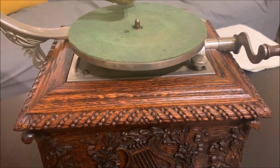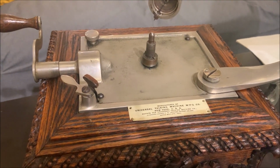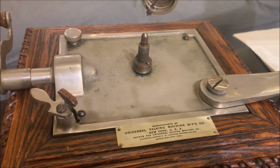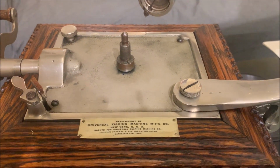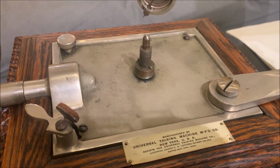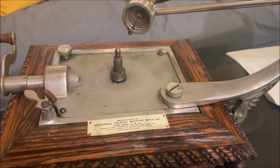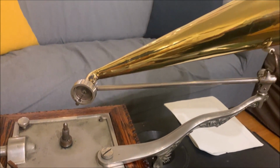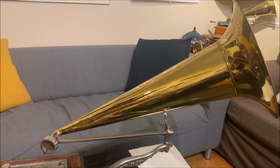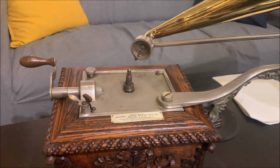Let's have a look under the turntable. I love the castings that this company made for their bed plate. They're usually really well done, really nice. Usually there's some kind of embossed decoration under the turntable, but this one doesn't have it. It's very plain for Zonophone. And look at that horn. I mean, that's really just the icing on the cake. Really nice. Okay, let's give this a try.